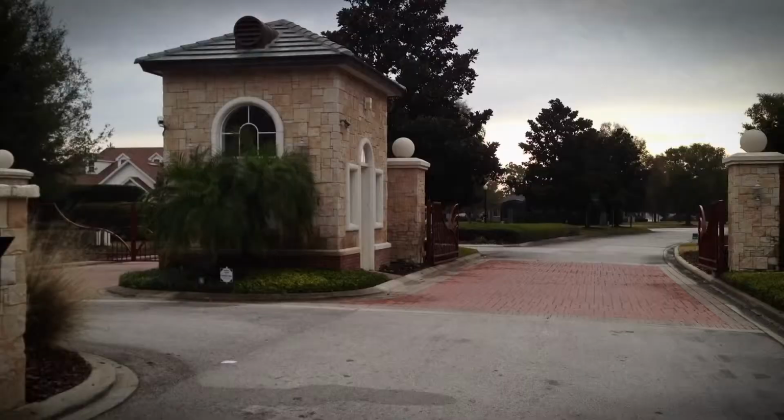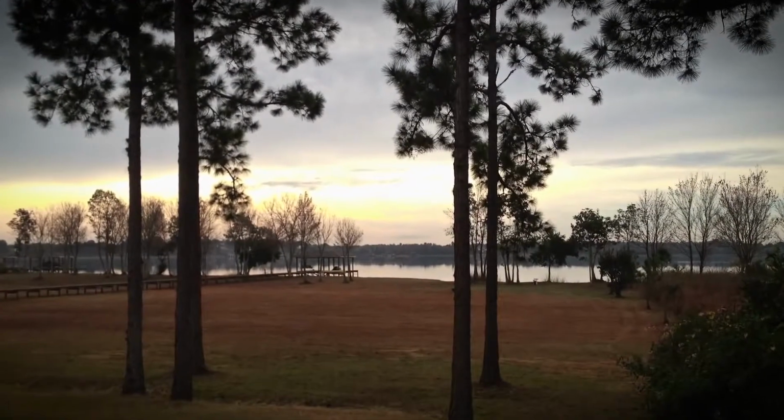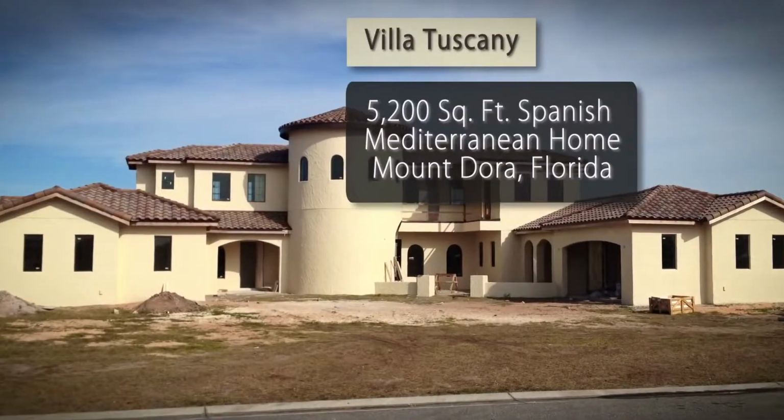So here we are at Longterm, a beautiful gated community. We're about 20 minutes from my office. It gets its name from the lake it surrounds.